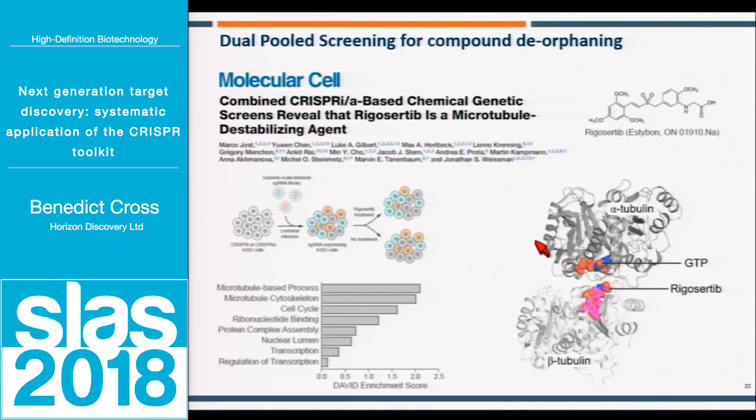And we're not the only people thinking in these terms. John Weissman's group published last year on a very similar sort of phenomenon, looking at the deorphaning of this compound, which was then identified to be a microtubule destabilizing agent. So I think this is a new way of thinking about how to do, in particular, drug mechanism of action studies, but also many biological pursuits could benefit from taking a dual screening-based approach.